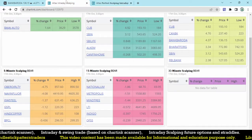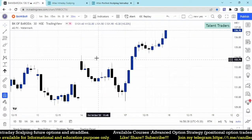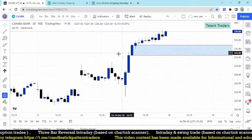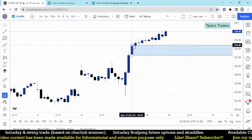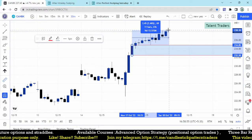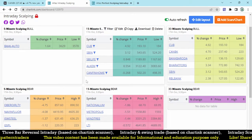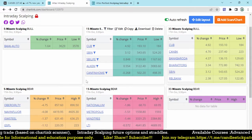So here only PA Industries, and even some more stocks like Canara Bank also performed. Today I made a profit in Canara Bank. This is about a 30 minutes time frame. From this point 234, it went up to 238. So your risk for the trade is 2.5 rupees. Let's check how much risk you took from that point: 2.35. When it made a high, it gave you 3.45. So that works well in Canara Bank. A lot of stocks are working here, but instead of taking a huge number of stocks, I'm going to filter out one or two for my best intraday opportunity.